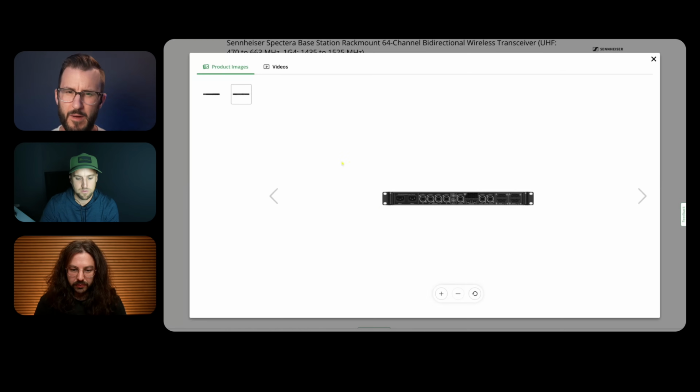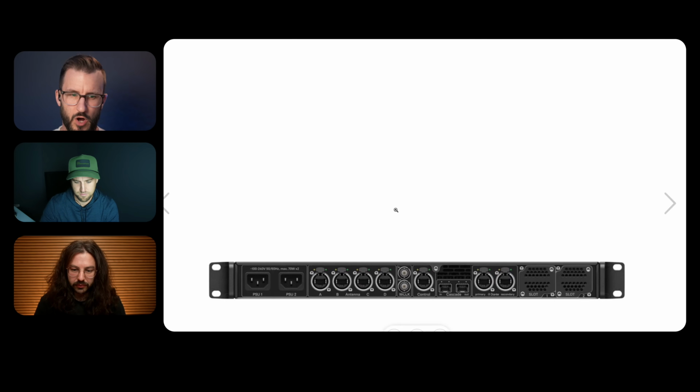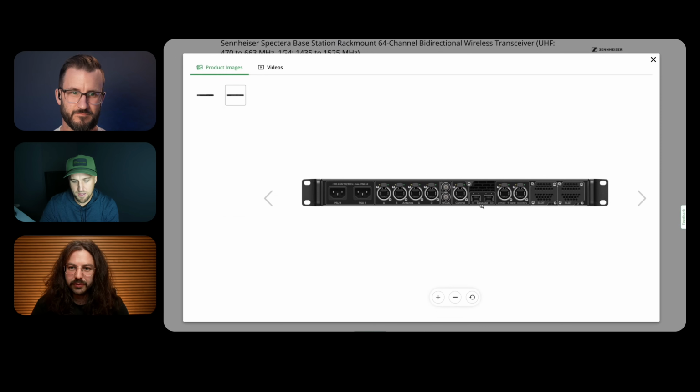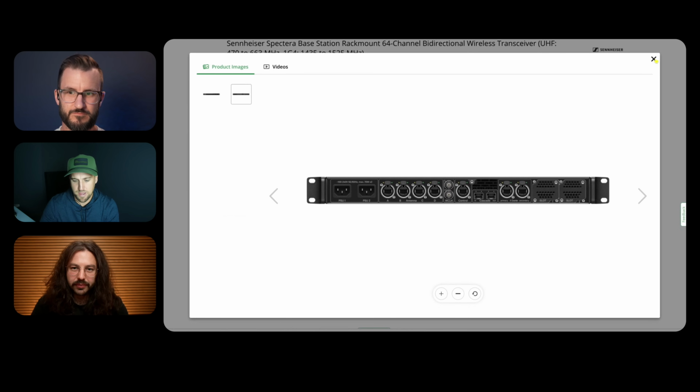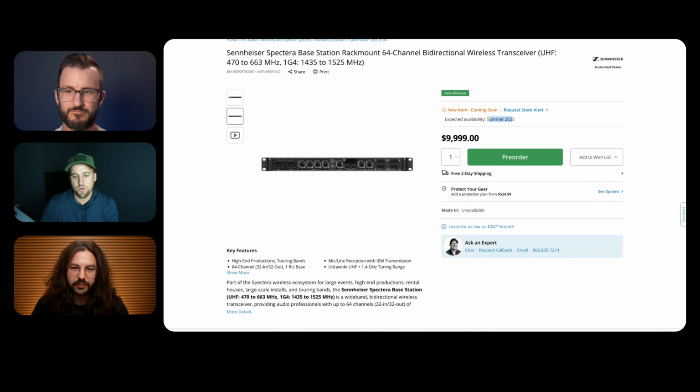I think on the back of it, the connectivity is Dante. So it would run all in Dante Controller and you'd be able to have access to the preamps and things like that right from Dante Controller. I love the antennas being just cat cable. That's cool. Expected summer of 2025.